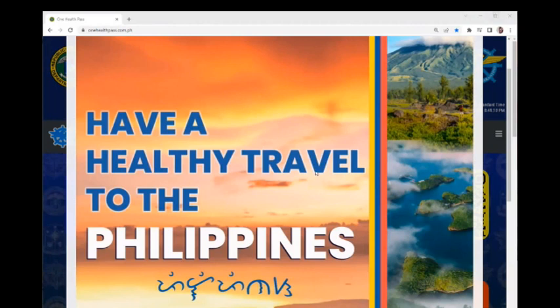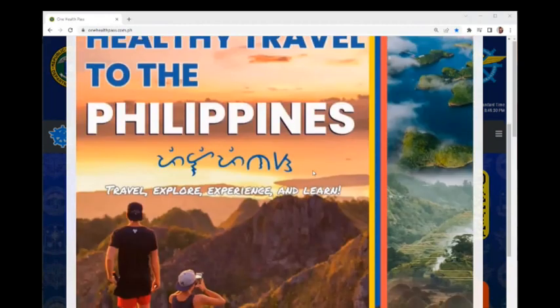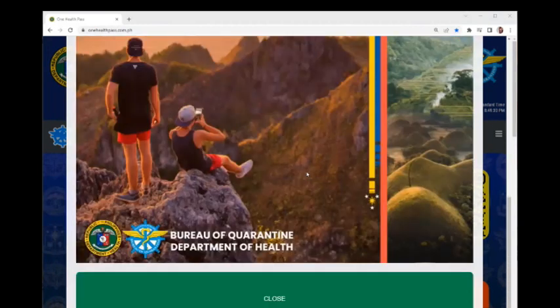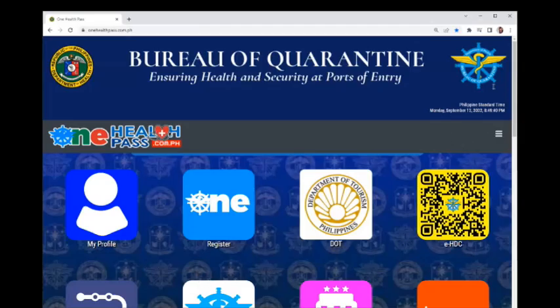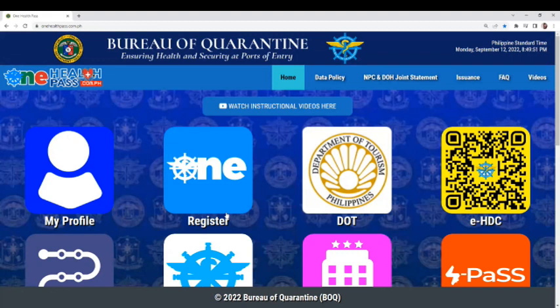So once you go to this website, this is the latest na meron po tayo. At of course, it's just wishing us all have a healthy travel to the Philippines. Travel, explore, experience, and learn. From the Bureau of Quarantine, Department of Health, simply close this and voila, it will now lead you to the updated. Ito na po yung mga tiles for the One Health Pass website. So ito po, wala po to sa dating video natin, itong DOT or Department of Tourism. So you can browse this later on if you want more information about what we can offer you in the Philippines. But to register, let's focus on this one register.